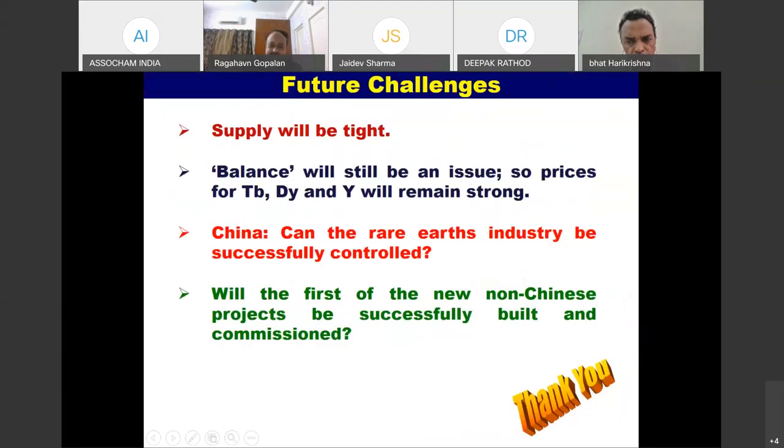Now the future challenge, I want to say, is that supply is going to be tight because the demand is going to increase tremendously. It will be an issue. So the price for terbium, dysprosium, yttrium will remain strong. China, can the rare earth industry be successfully controlled? We don't know. That's the impact on other countries as well. I think we play a major role in this.